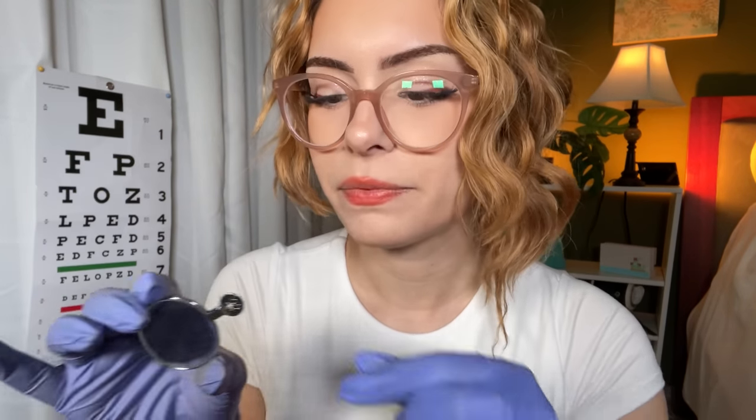So, this is the strongest prescription for the convex sphere. This is negative 10. I'm going to ask you to let me know what visuals you see when I apply the lens. Are you ready? Let's begin. So this is the convex sphere.